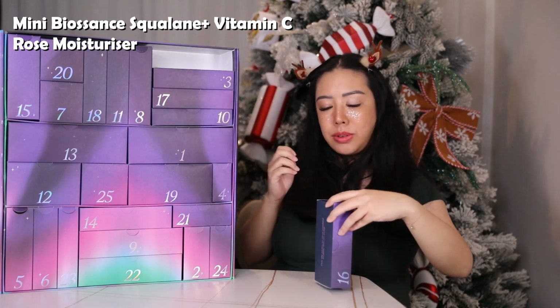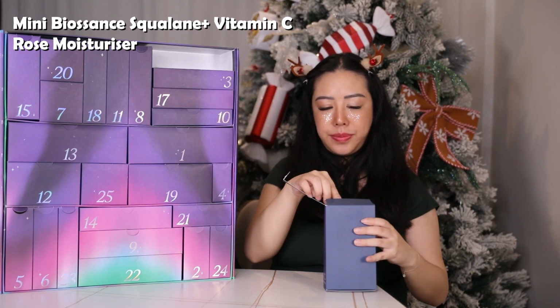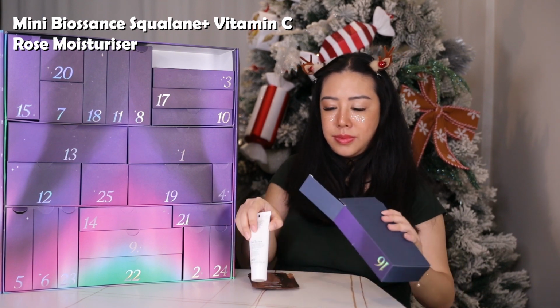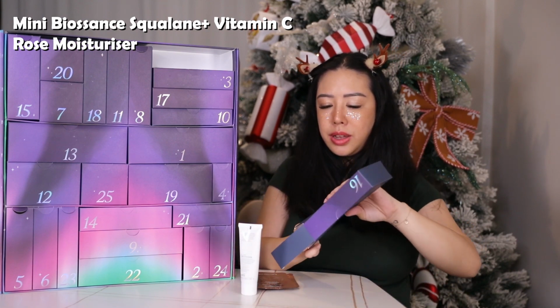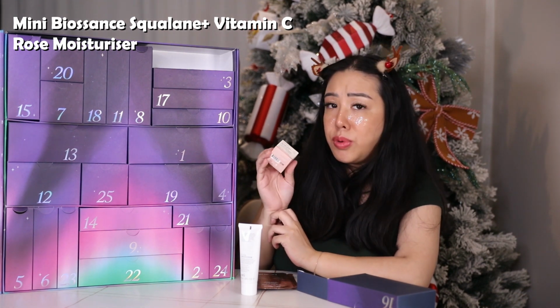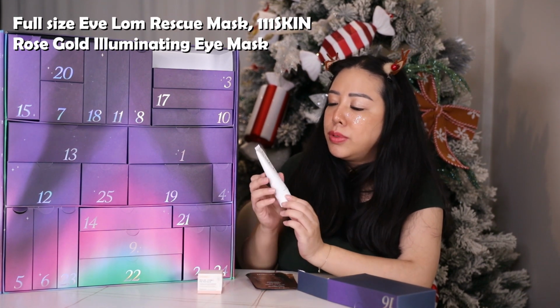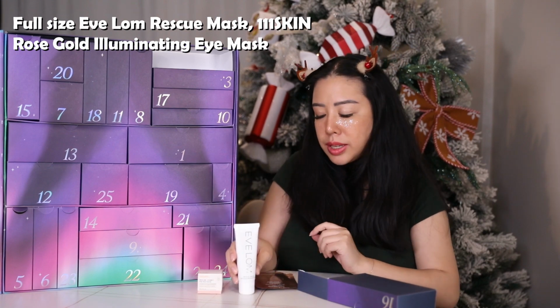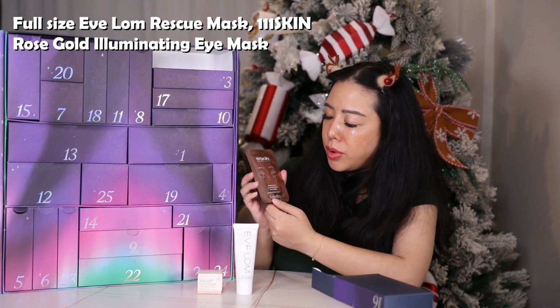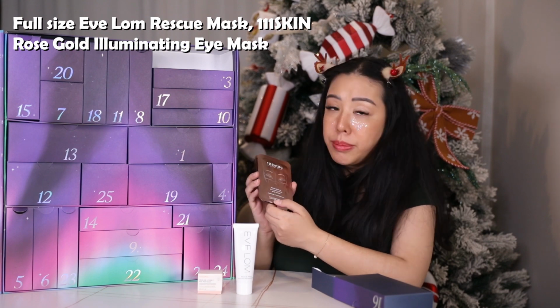On day 16, we have another 3 products. We have the Mini Biossance Squalane Vitamin C Rose Moisturizer, the full-size Eve Lom Rescue Mask, and a set of 3 of the 111 Skin Rose Gold Illuminating Eye Mask.